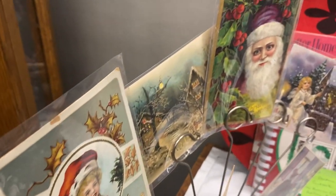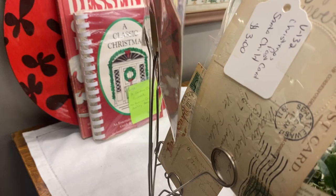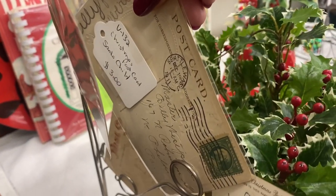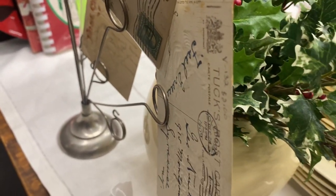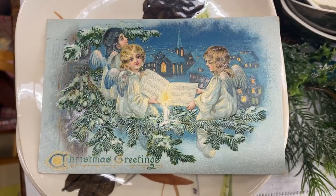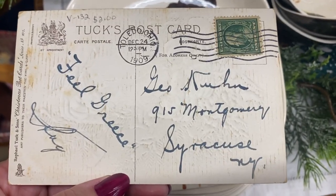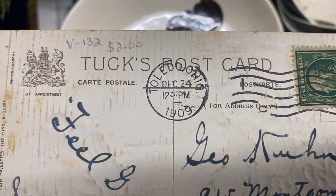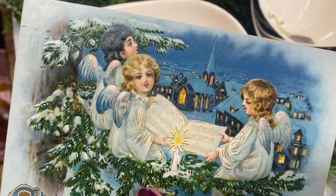Some more vintage postcards. Let's take a look at this one and see. Okay, it's kind of hard to pull off of there. I'm going to have to pull it off so I can read it. Ooh, 1911. So cute. All right, let's pull one off and see what it says. Christmas greetings. Syracuse, New York, another 1909. That's awesome. Cool. And so pretty.